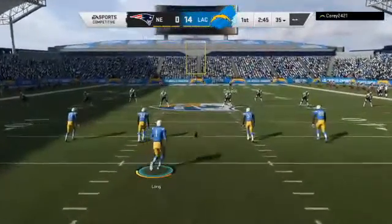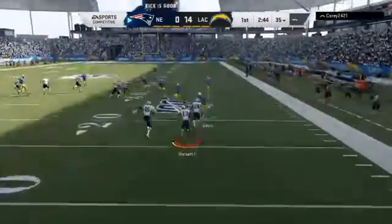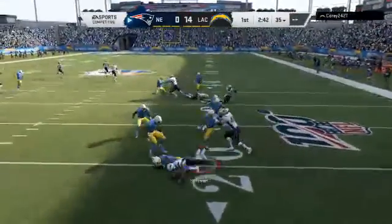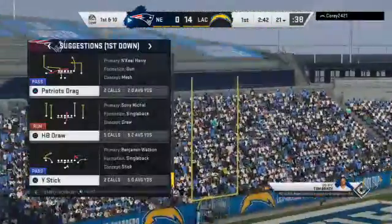Set now to kick this one away, and off it goes. This is taken at his 4. And he'll take it a yard or so past the 20, call it the 21-yard line.